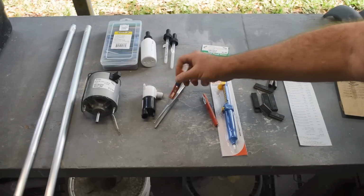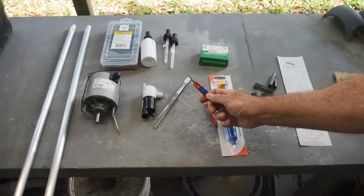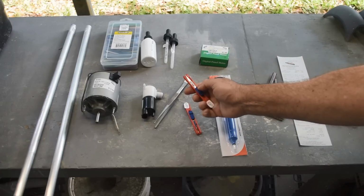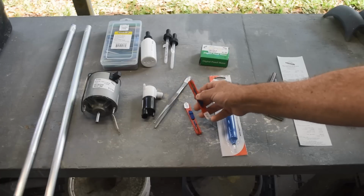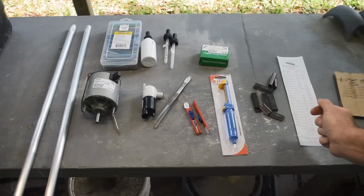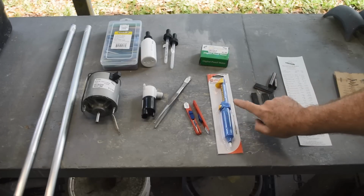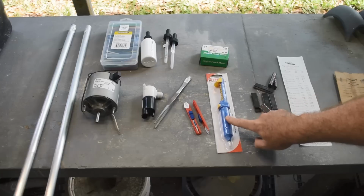Some scalpels in plastic sheaths. I got a couple of them. I mean, they're only $1 a piece. These will come in handy for lots of things. And of course, they can be retracted so I don't wind up cutting myself accidentally. A new solder sucker. That'll come in handy. My old one's getting kind of ratty.